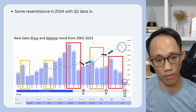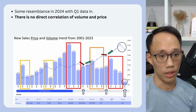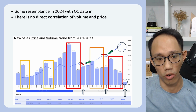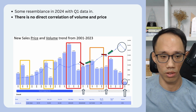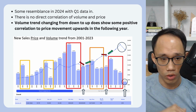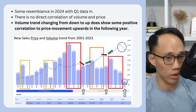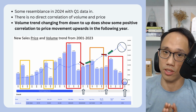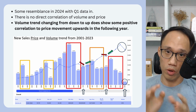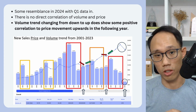Okay, so what we understand from this quick analysis is that in general there is no direct correlation between the volume and the price, right? Generally when the volumes drop in the last 10 years at least, the price also went up. But volume trend changing from down to up, which I've explained in the last 2 examples, does show some positive correlation to price movement upwards in the following year. Okay, I repeat, volume trend changing from down to up does show some positive correlation to price movement upwards in the following year. Okay, so this is something interesting.